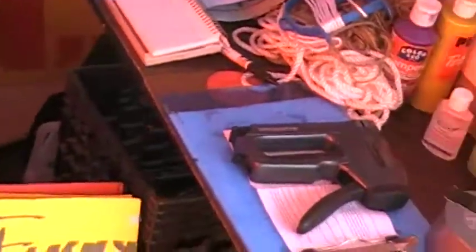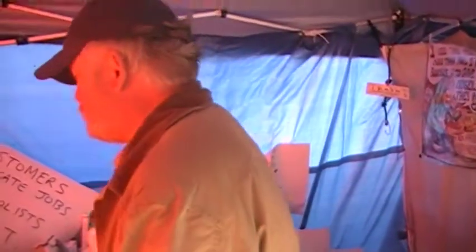Hi, gentlemen. Hi. Do you mind telling me a little bit about what you guys do here? How these signs come about? We help with this. This is a sign making tent. We help folks to compose signs that concisely will present their ideas, and their specifics on what kinds of things they want to see changed and how.